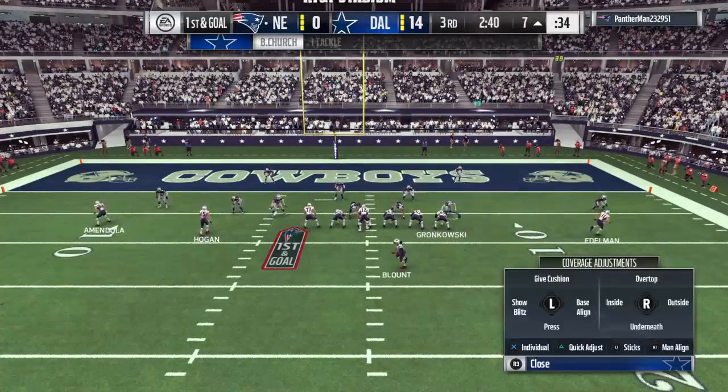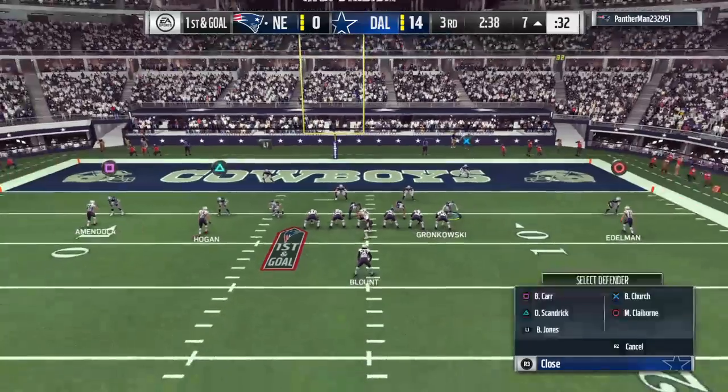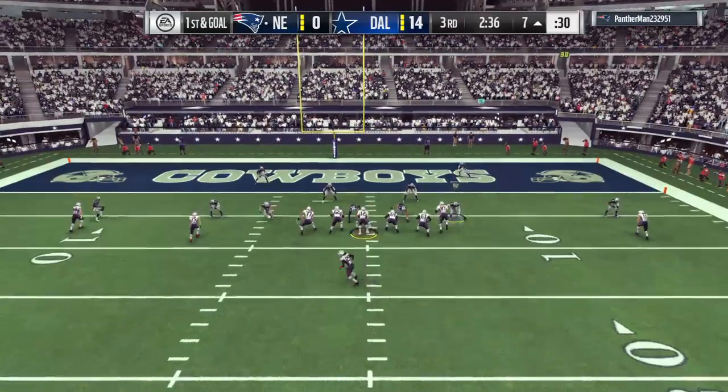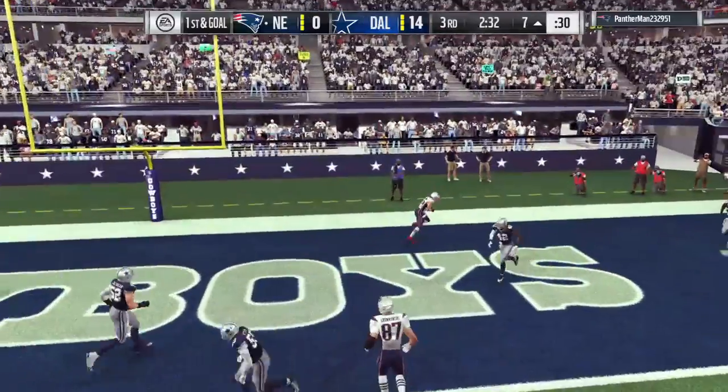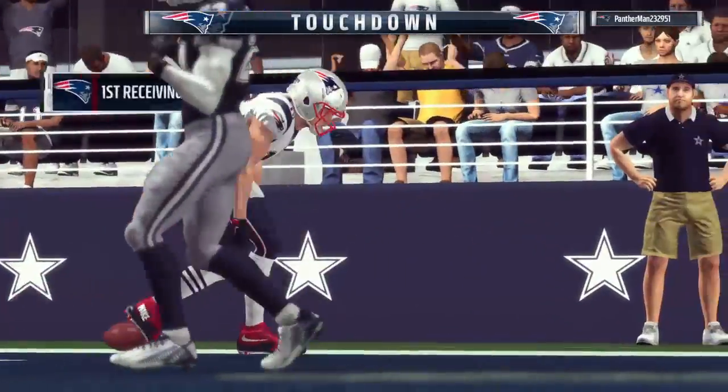Well, the field goal attempt was well in hand. They had that, but they decided to go for it anyway. Extreme confidence, it looks like. Yeah, but I bet the defense is going to remember this one, right? And caught by Hogan for a Patriot touchdown.